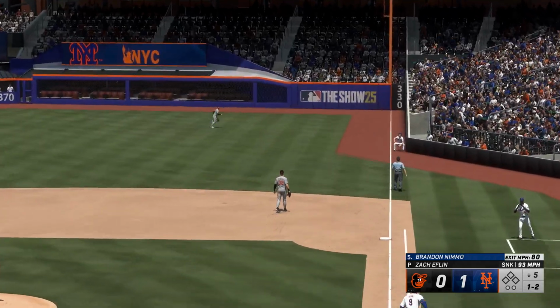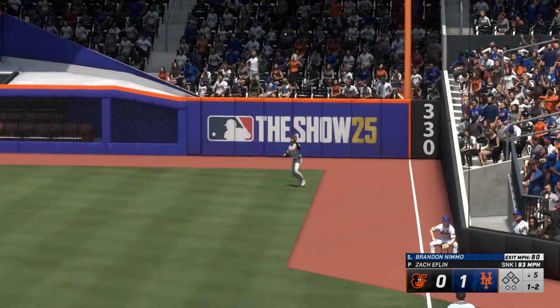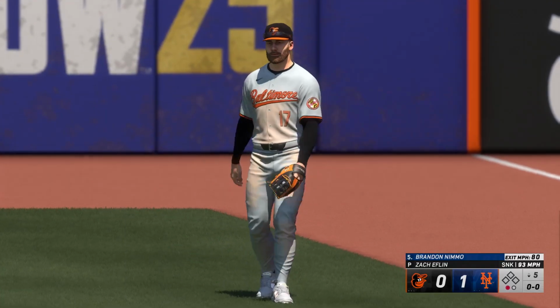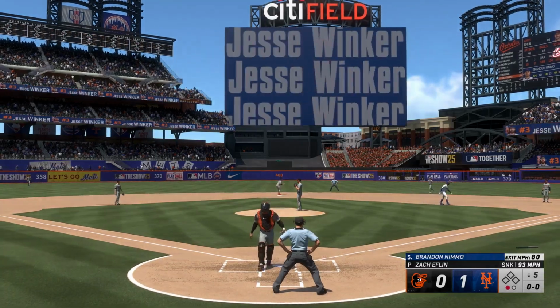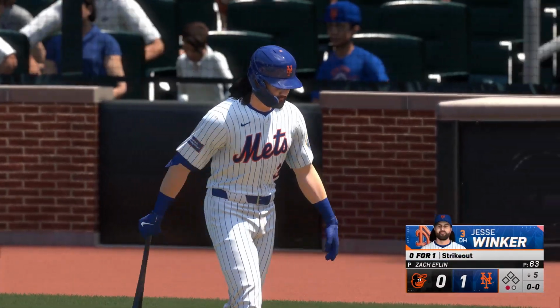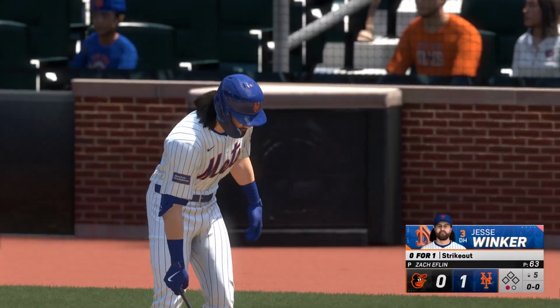And that one is lifted in the air. Cowser sizes this one up, brings it in, 1 away. Now batting, designated hitter, Jesse Winker getting ready to hit. Struck out swinging his first time.